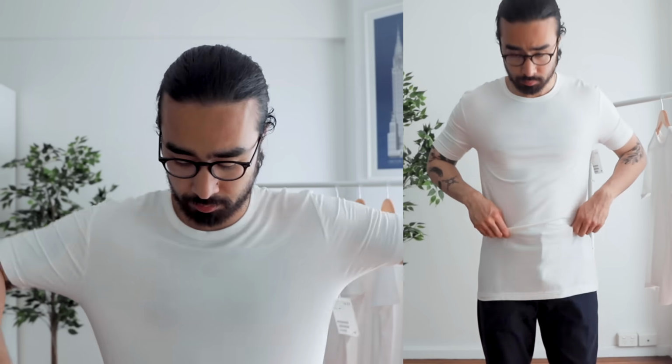Left the tag here. I'm definitely going to be returning this one. It's also $6.99, just like the other one, but the other one was a much better fit, to be honest, even though it was also a little too big. All right, there we have it.